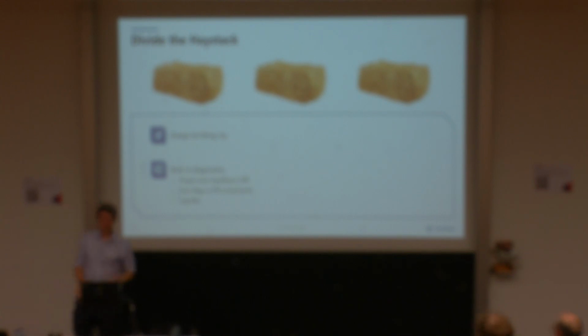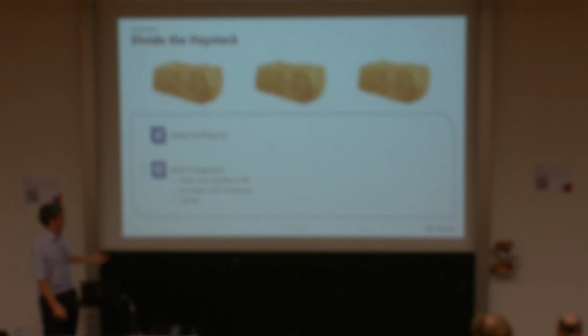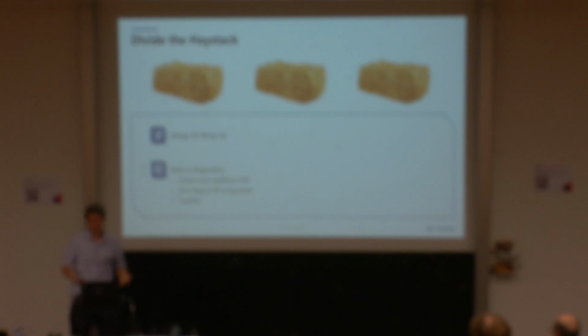build in diagnostics into your system. So that means proper error handling in software, proper error flags and status reporting from firmware components, and log files so that you can track back through and find what threw an error first.